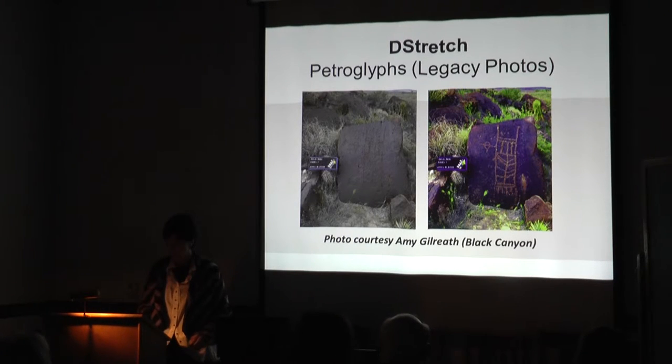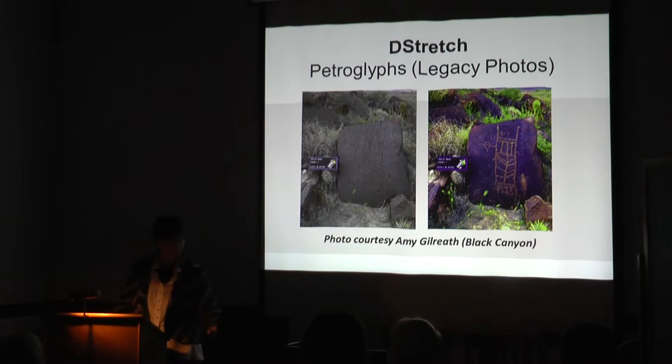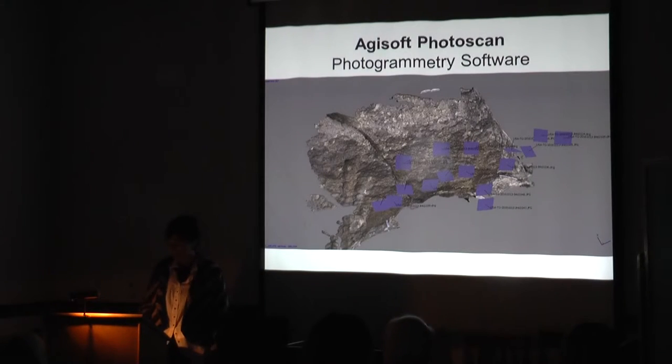That's another issue again. And here's another example of how useful D-stretch is with the legacy data. These are using photos taken by Amy Gilreath a couple of years ago, and using D-stretch you can actually see a huge amount of detail in the petroglyphs that you couldn't see so easily without it.